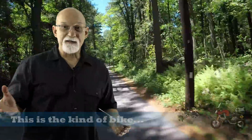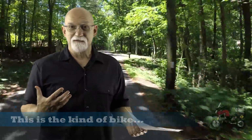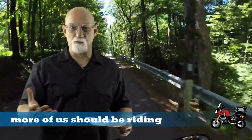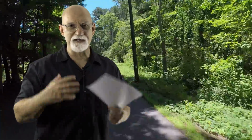Now, I think if most of the guys my age were honest with ourselves, we would probably be better off riding a bike this size. Most of us choose these huge 800, 900-pound behemoth cruisers. But I guarantee you, after riding a bike like this, if most of us moved over to a smaller bike, we would take that badass scowl that we have on our cruisers and turn it into a huge grin. This bike is just so much fun.